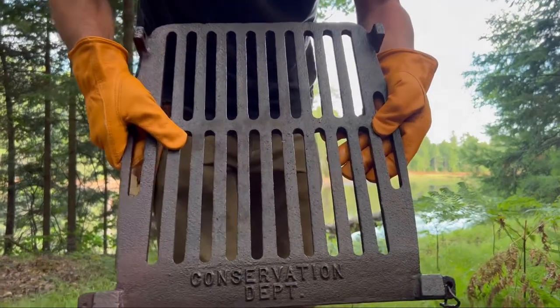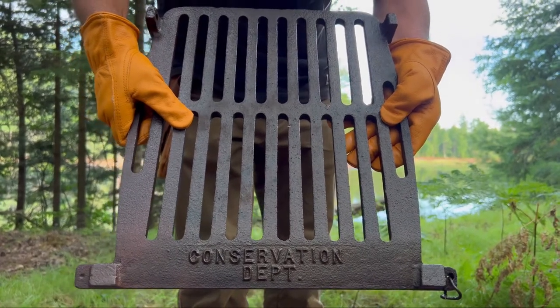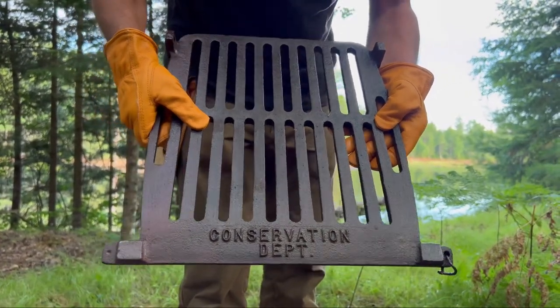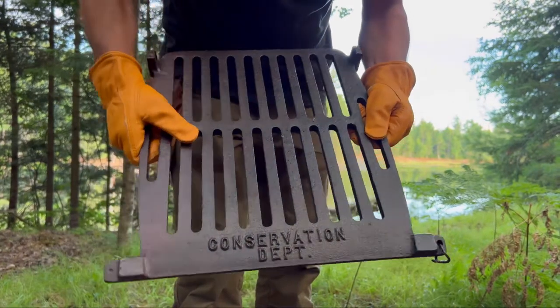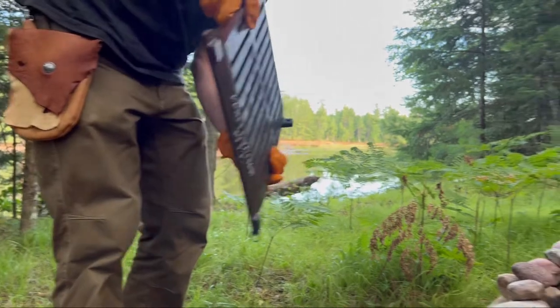It says conservation department. It must be really old though. It was just about buried in pine needles. We couldn't even hardly see it. We kind of stumbled on it. All right, let's throw that guy on there.